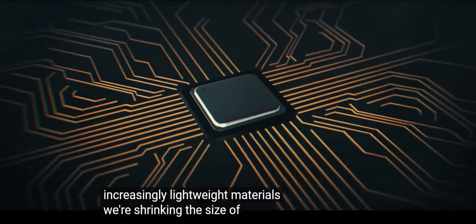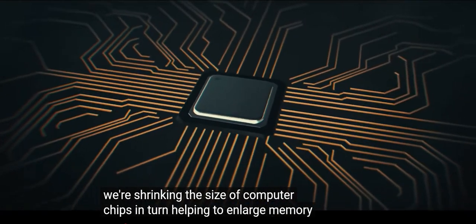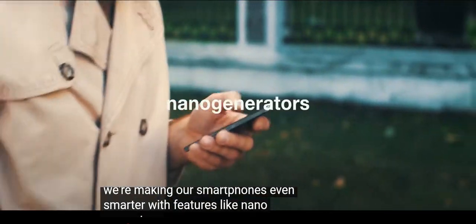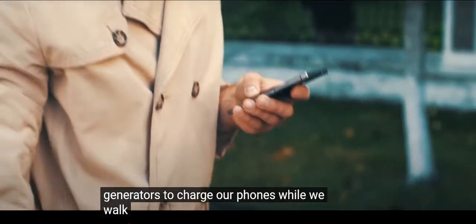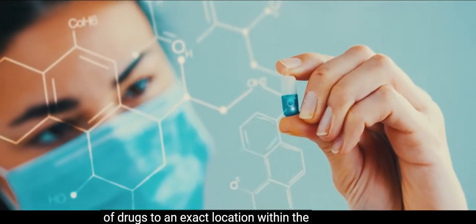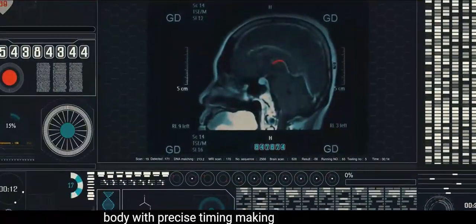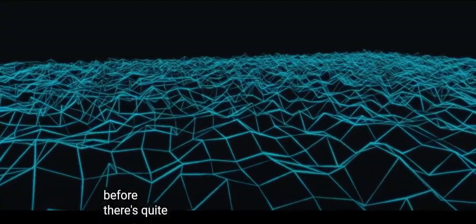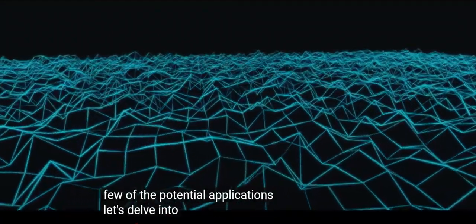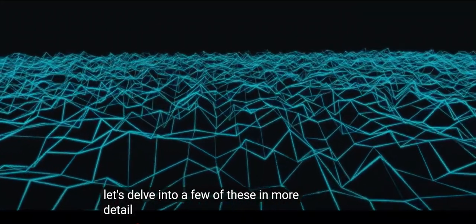We're shrinking the size of computer chips, in turn helping to enlarge memory capacity. We're making our smartphones even smarter, with features like nanogenerators to charge our phones while we walk. We're enabling the delivery and release of drugs to an exact location within the body with precise timing, making treatments more effective than ever before. There's quite the list, and that's only a few of the potential applications. Let's delve into a few of these in more detail.